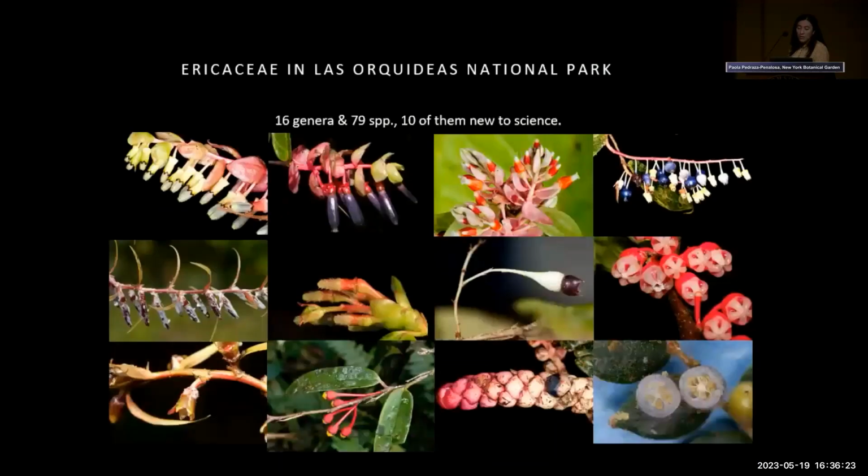To close the floristic part of my presentation, I want to talk very rapidly about the importance of specialized collecting for groups that are thought to have radiated in northwestern South America, groups like Ericaceae. Ericaceae is a family that is abundant and very dominant in high altitude vegetation. They are dominant in the montane forests and in the Páramo.